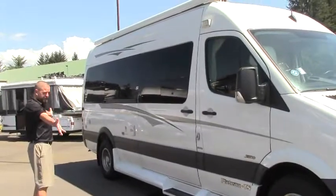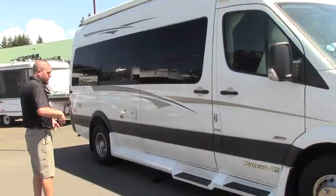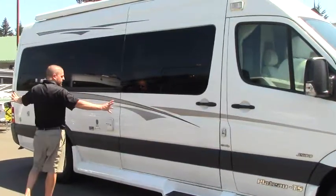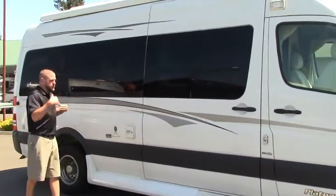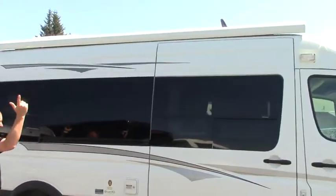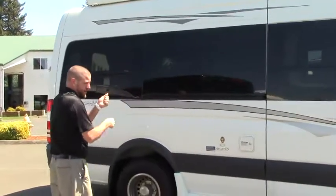Beautiful coach. It's on the 3500 chassis like I mentioned. We're at 22 feet 9 inches. Nice lines down this coach. I mean, we've got a house on wheels, and it's only 22 feet 9 inches. We've got a nice awning that comes out. This is a manual awning, so just a little crank brings it out.